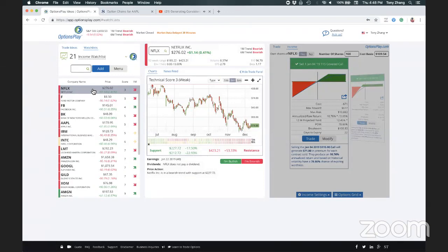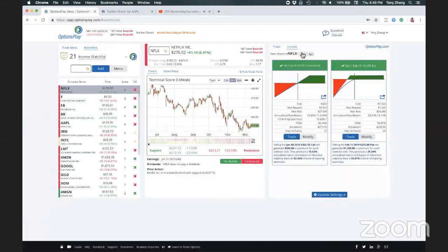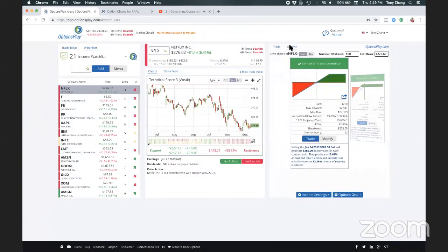So we're looking at Netflix trading at 276. Now, what we want to see is what covered call can we sell? So on the income tab, it'll ask you, do you own shares of Netflix? You can type yes. You can even enter the number of shares. So let's say you own 200 shares of Netflix. Now it will tell you that you can sell 2 contracts of the January 4th 302.5 covered calls.